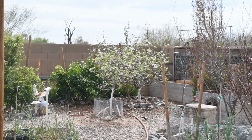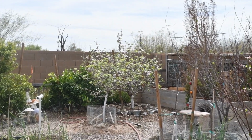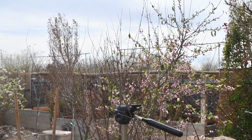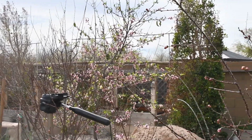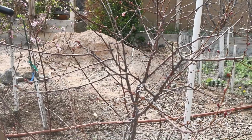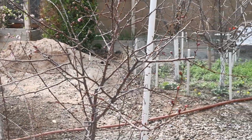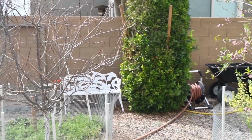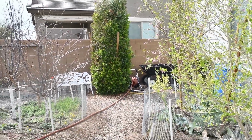Look at all of this beautiful life. The apple trees, the peach trees, the nectarine, the apricot. The apricot is starting to come to life right here.